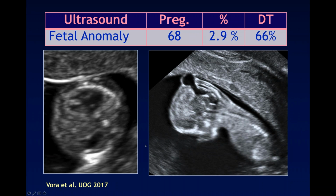This is an axial scan through the fetal chest. You can see that the heart is pushed way over in the chest by the stomach, and this is a congenital diaphragmatic hernia, where the microarray abnormalities may even approach as high as 20%. Or this fetus, where you can see has an encephalocele just protruding.